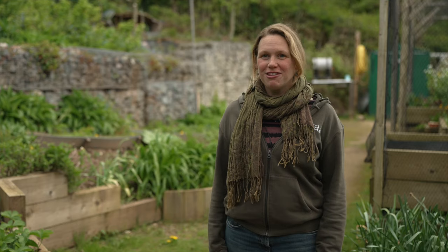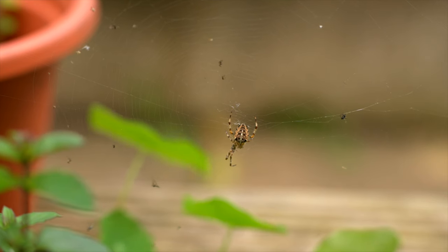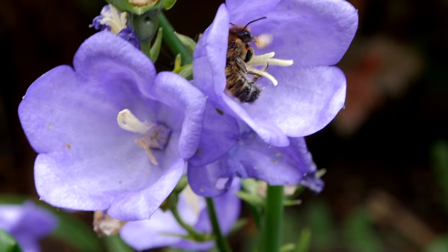So there are loads of different things you can do in your space for wildlife. So pick a few that will work for you. You don't have to do everything at once, and enjoy it as it's different every year. Every little thing you do will make a big difference.